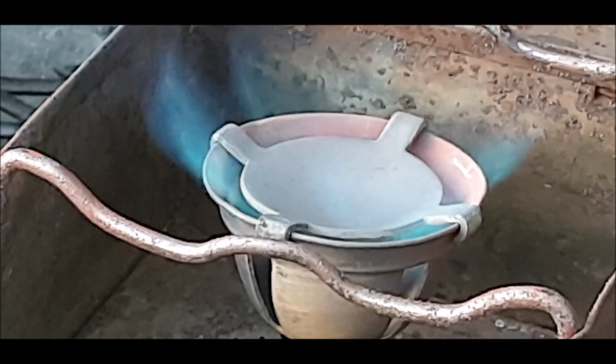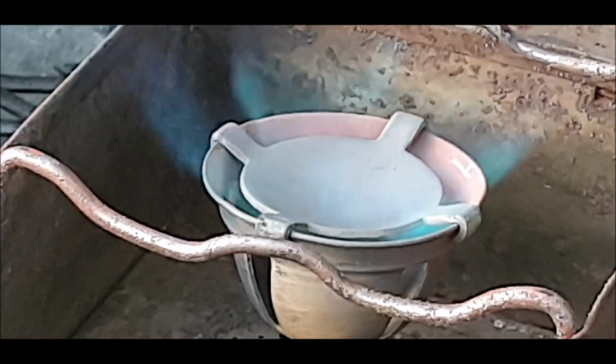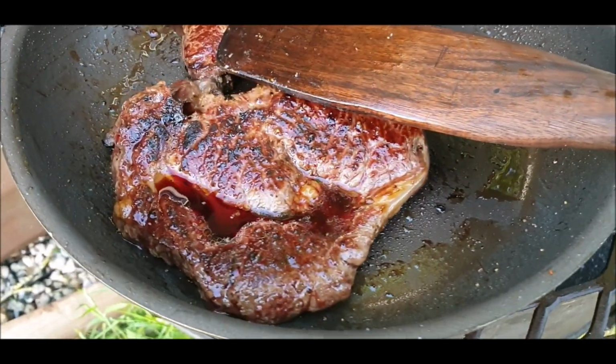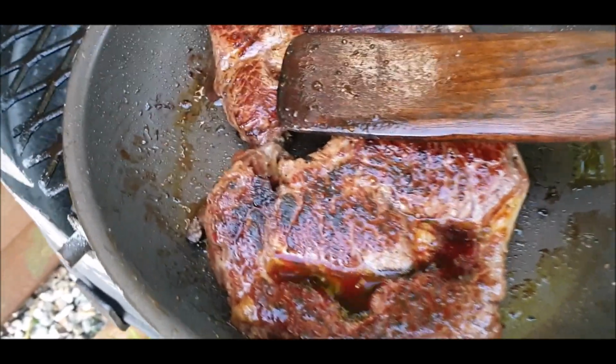Look at that. The only way I can cook the steak is on and off, I think, because it'll just incinerate it. I love my steak rare. The rarer the better.